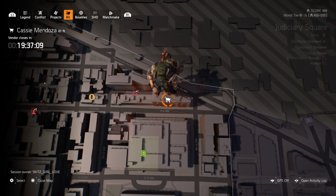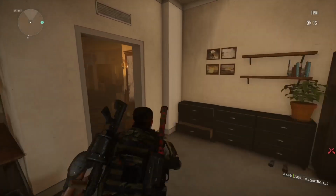Anyway, we're going to start off with Cassie Mendoza. She's located in Judiciary Square for the moment. Now, if you haven't spoken to the snitch, you will not see the shopping cart icon, so make sure that you find the snitch first, and then you will see this pop up on the map. It might not be up here, but at the very least, I can show you what she has for her stock in case you don't find the snitch.